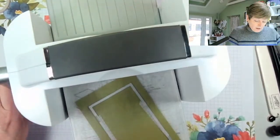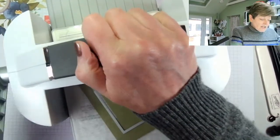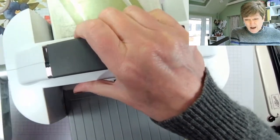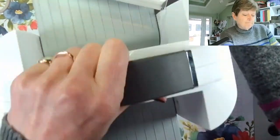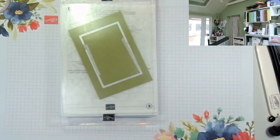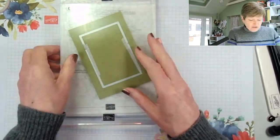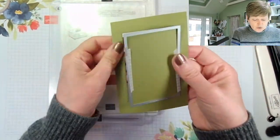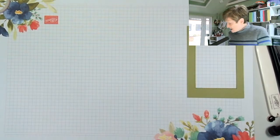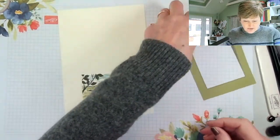Right. So this is definitely stepped up, possibly all the way to someone who's a more avid crafter. But because it's just rectangles, you could obviously cut these yourself. It's a little tricky to cut your own rectangles in the centre, but I just like to give you an alternative view.